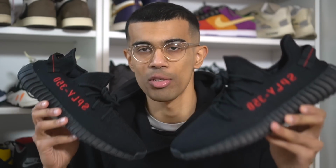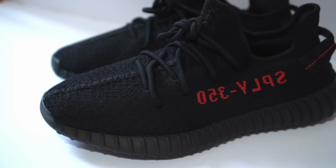I will be talking about one of the most popular Yeezy 350 colorways of all time. I will be reviewing the Yeezy 350 V2 in the Bred colorway.